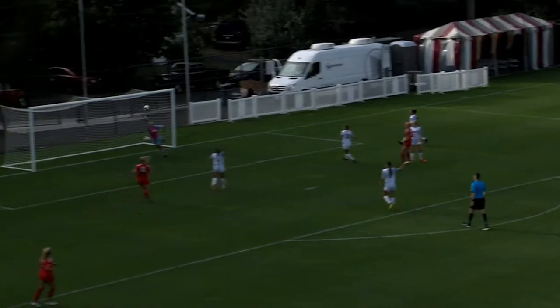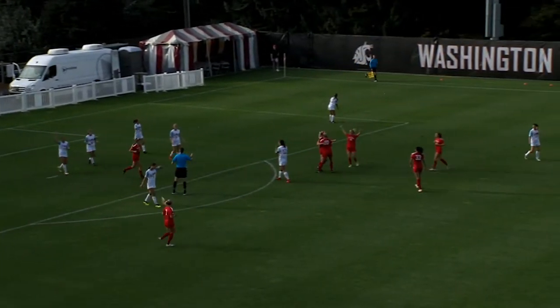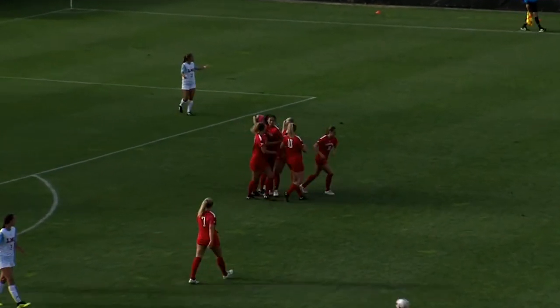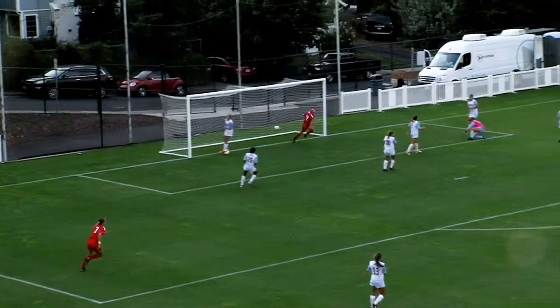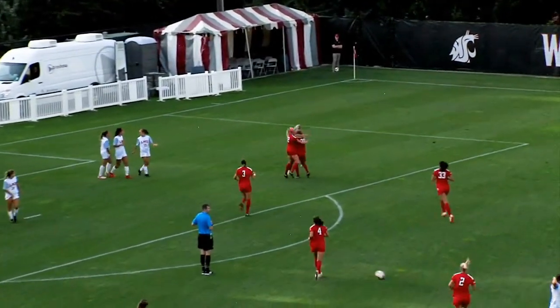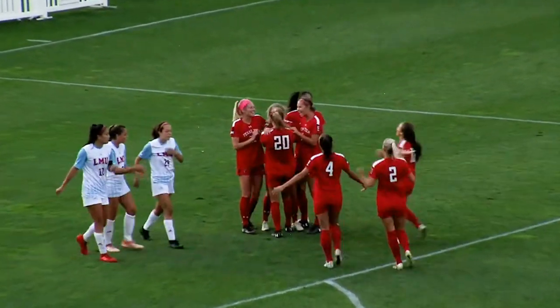Jones sends it across, and it falls, and it's a shot, and it is a goal. This is number 22, Kristen Davis with the goal. It sends a ball forward. It's an absolutely gorgeous pass to Jones. Jones finishes. 3-1, Texas Tech, a gorgeous pass from Lydia to find Jones there.